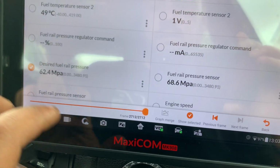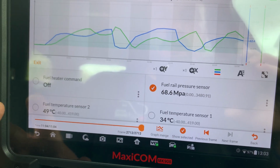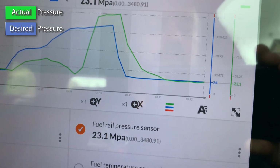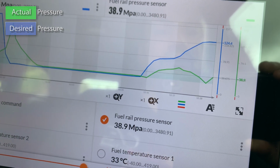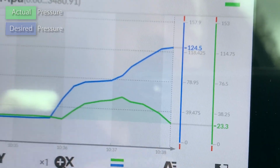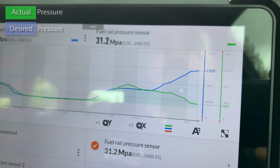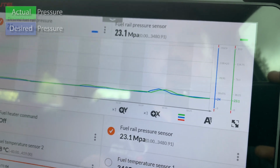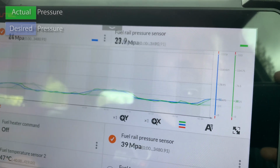So let's get here, fuel rail and rail pressure, and you can pretty much notice straight away, and actually driving the car, you can tell that it's lagging as well. So look at that here, 124 megapascal, and the actual pressure is 23. There's another huge one in here. Let's see if I can find it. And it's throughout the whole drive.